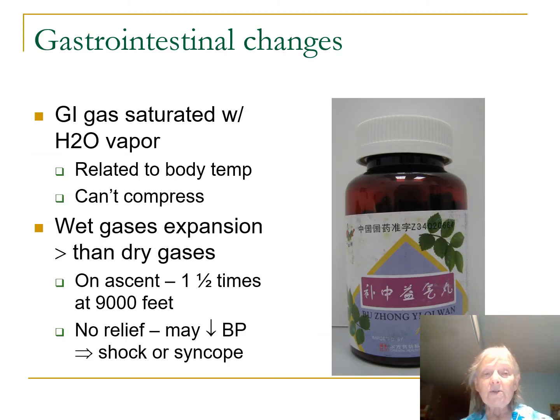GI changes are always comforting to know. Your GI system is saturated with water, okay, and cannot compress, which makes sense. Wet gas will expand more than dry gases. On ascent, it's 1.5 times what you would have at sea level, okay? And what happens is, if you don't get relief at this particular point, you can drop your blood pressure and go into shock or have syncope, passing out.